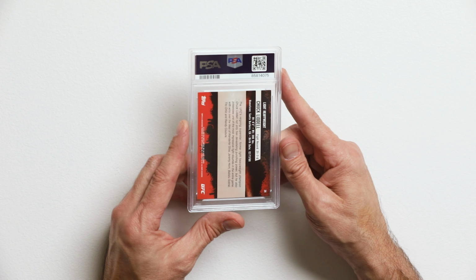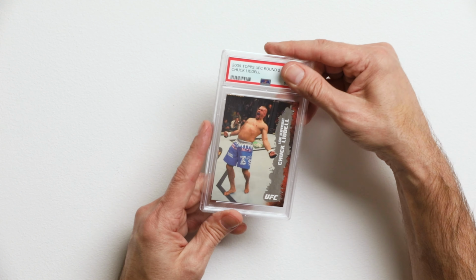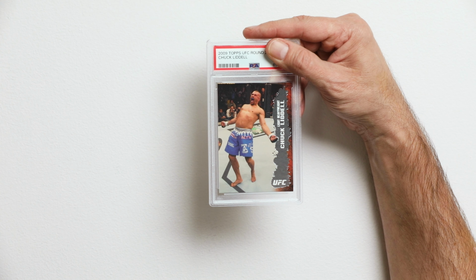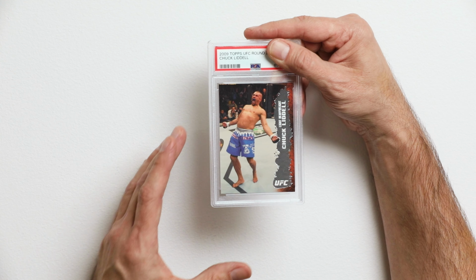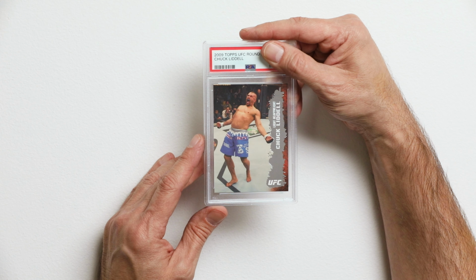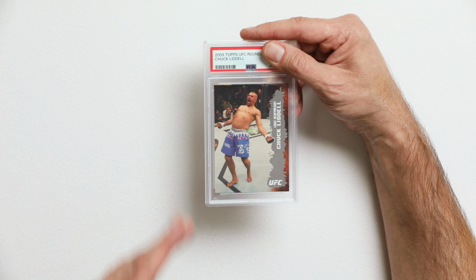Next card is Chuck Liddell, and this is from round 2. I had his round 1 card. As you know, I collect round 1 cards. It's my big PC, but I don't like Chuck Liddell's round 1 rookie card. It's a terrible photo. It's like the back of his head. He's out of focus. This is such a better photo. So honestly, I consider this his rookie card because I just like it better.